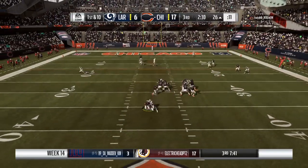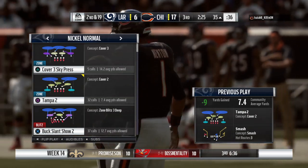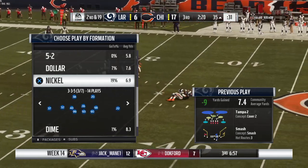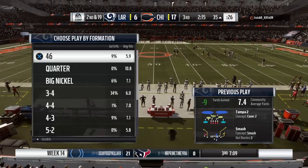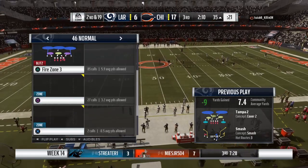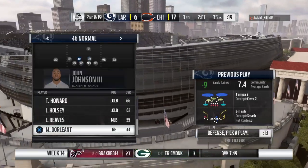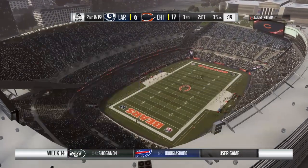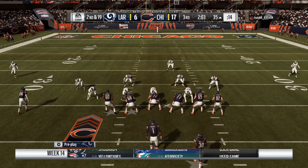Now a first down throw for Newton. Under pressure, and down he goes. They sack him back at the 36. Aaron Donald in there to get him. Sack number 14 for him on the year. So second and long, and got to be careful not to fall out of field goal range.